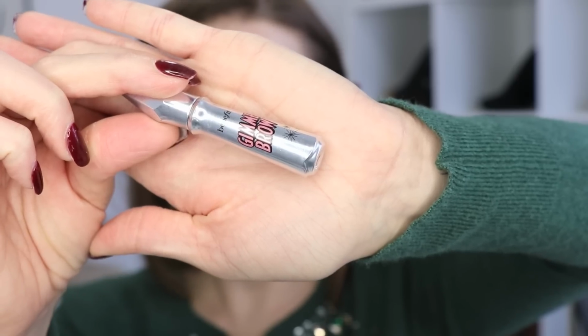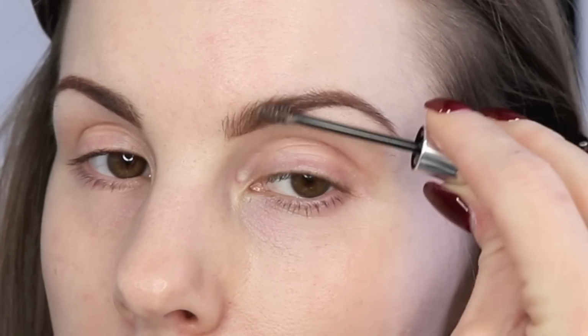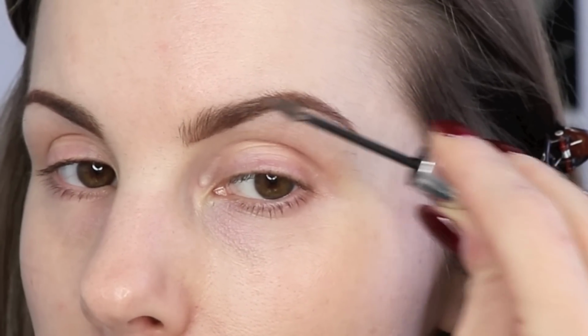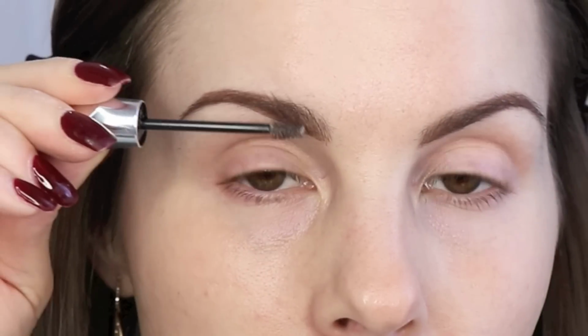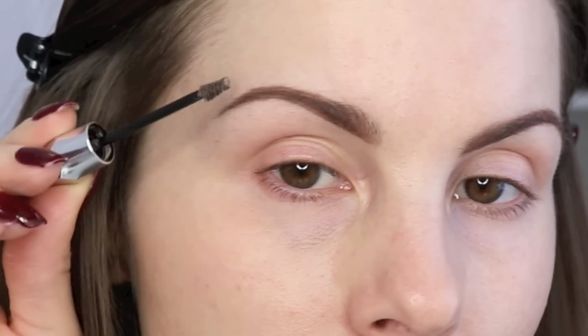And then I'm just going back with the brush and brushing through, just to make sure everything's blended. And then I'm just gonna do the same thing to the other side. Next, I'm just going in with the Benefit Gimme Brow in number 1. And I'm just gonna be using this to set my brows in place. And this product also helps to make my brows look a little thicker and a little more full.